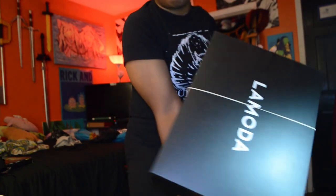You guys, there's three boxes of shoes in here. I thought I got two. Why don't I remember what it was that I ordered? That is so not good. Exciting. Look at this big boy box.